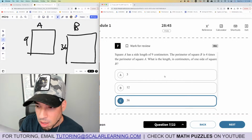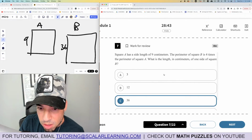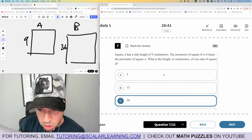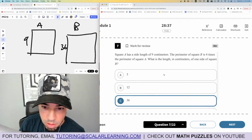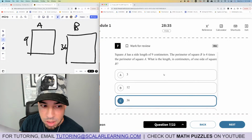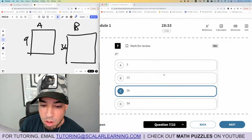That's another deal. Wait, hold on. Let me make sure I didn't misread this. Perimeter of square B is 4 times perimeter of A, side length of one side. Yeah. Right? 36. Yeah. Okay, we're good.